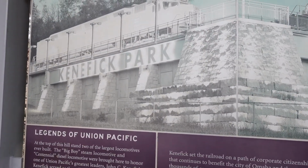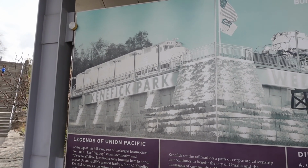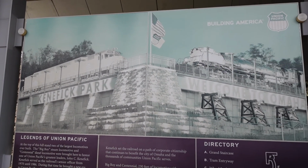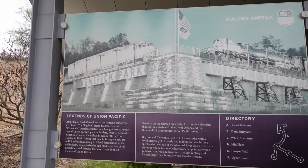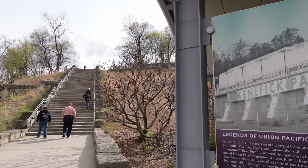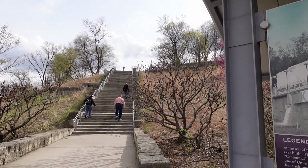Here at Kenefick Park, two of the biggest locomotives ever built are on display above the interstate at the top of the hill. 230 feet of locomotive and climb, one heck of a climb.